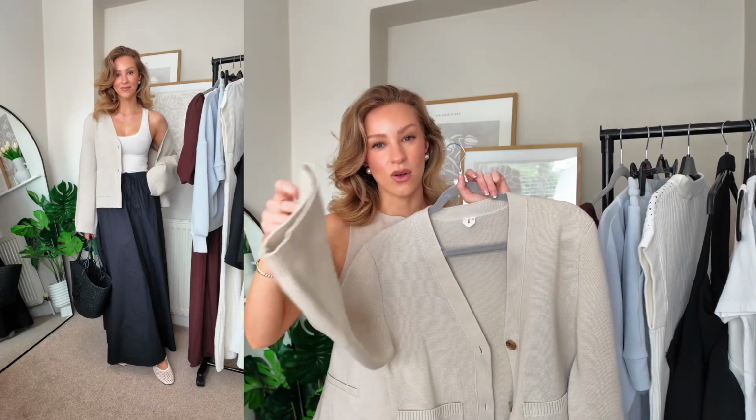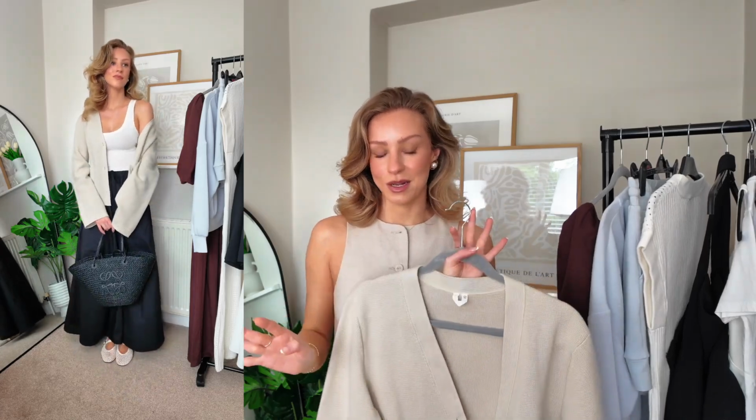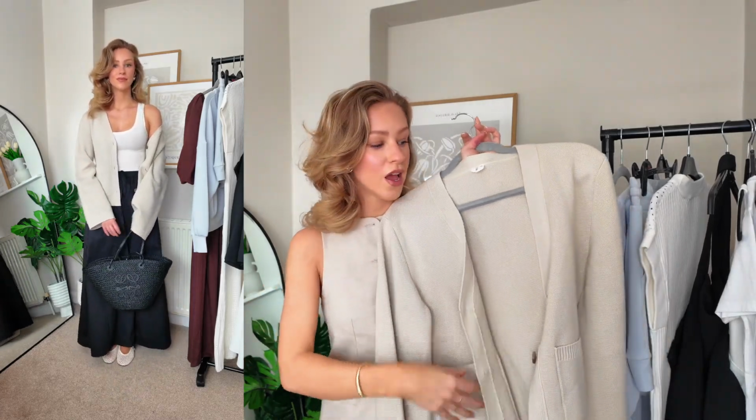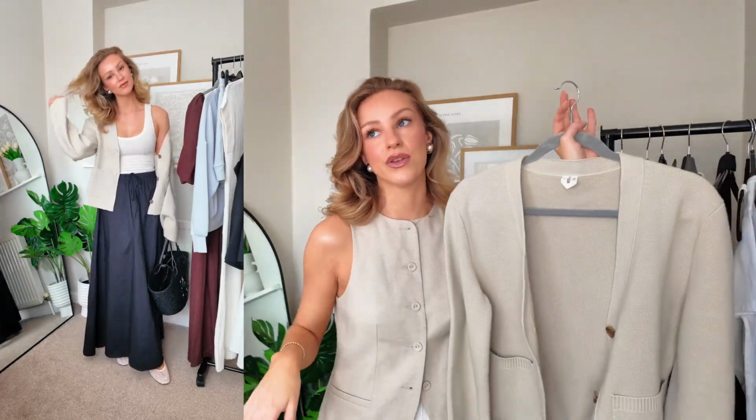So I thought, you know what, this is going to be a little investment piece that will work all year round, really. I love the fact that it's got really wide sleeves. It feels quite oversized, but it's also really structured as well. So if I do it up, it feels kind of cinched, gives me a little bit of shape, a little curve. But then if I leave it open, like have it draped off a shoulder, it just feels really relaxed. Like, oh, I just threw this cardigan on.